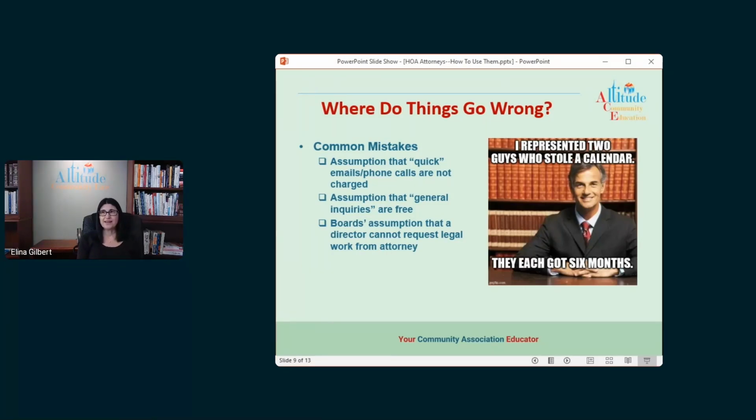So I get emails like, the bylaws require 3 directors, but we have 5. Can we amend the bylaws without homeowner approval? I can respond and say, well, the Nonprofit Act says that you can unless your bylaws specifically prohibit it. It's a fairly quick email. Well, I'm going to charge a 0.2 for that. Okay, so you're going to get a bill. It's going to be like $78.